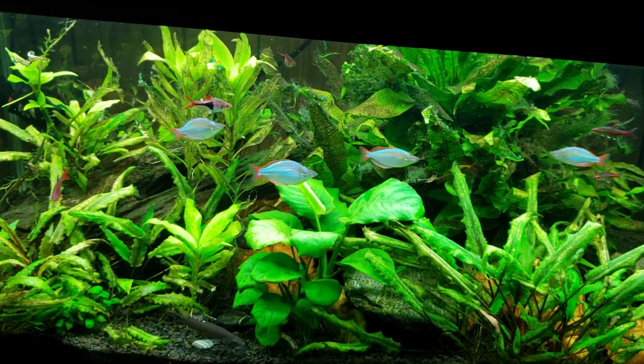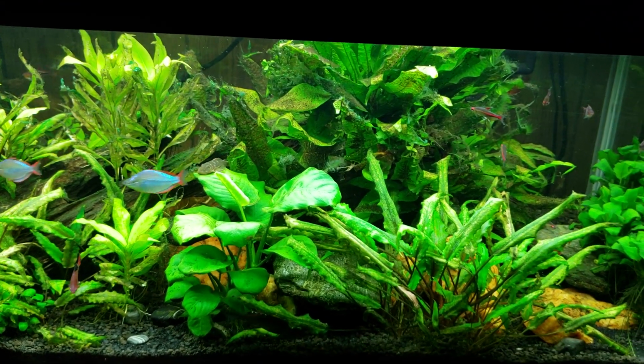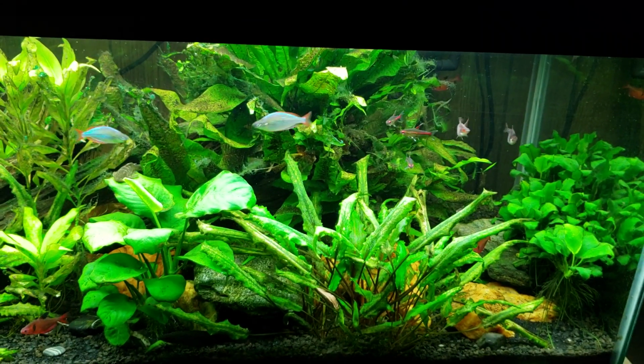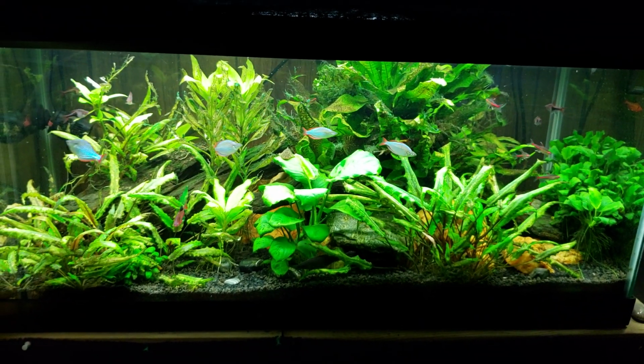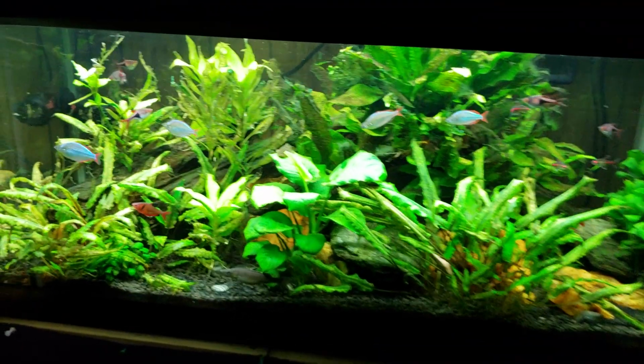Otherwise, I wiped the front glass down. I removed a bunch of scummy stuff from the surface when I got in there and did the water change. I removed some dead bits of plant here and there. And then, of course, as I said, I wiped the glass down. So we've got a nice, bright, vibrant black ghost knifefish tank now. So that's all that's going on in there, really.